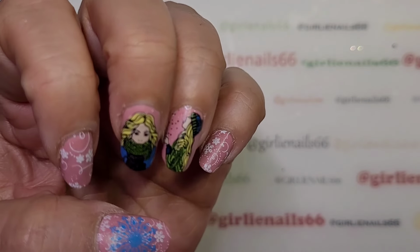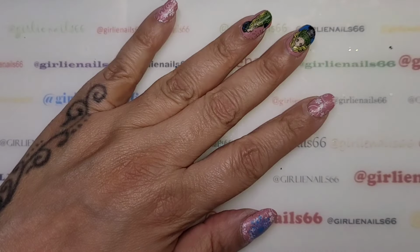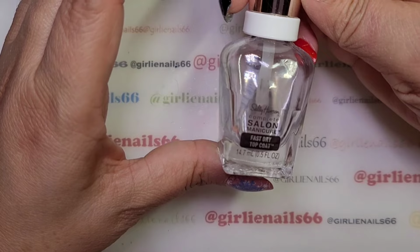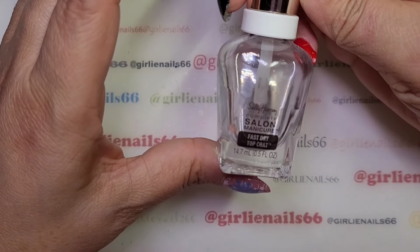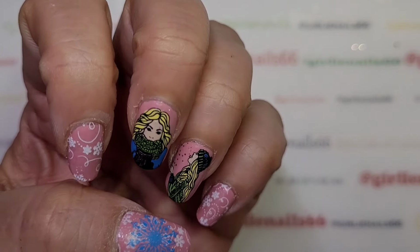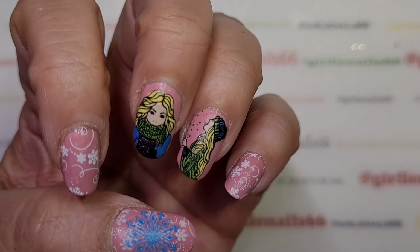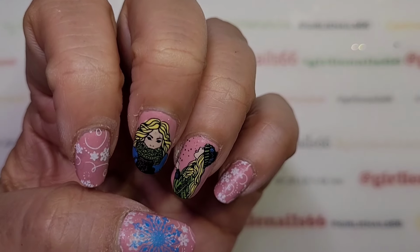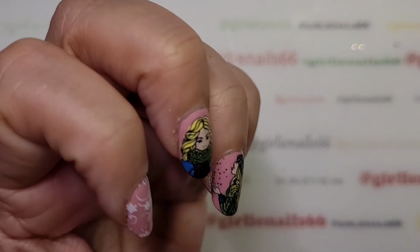Okay, so now once this is dry, I will go in with my Sally Hansen Complete Salon Manicure fast dry top coat to seal everything in. But that's so pretty. I really like it. I might stay with it matte. I don't know. I'll decide. What do you think?